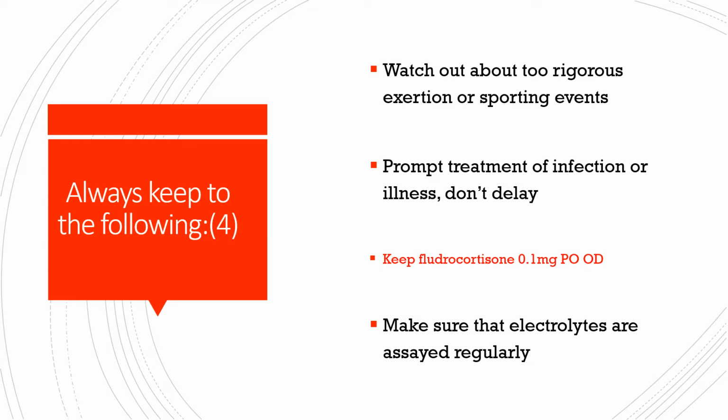Keep fludrocortisone 0.1 milligram once daily. You must not run out of it. Even if you have a prescription at the pharmacist, you have to call for more before you run out of it.